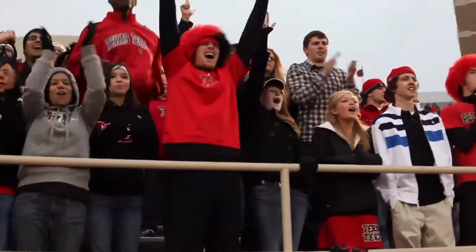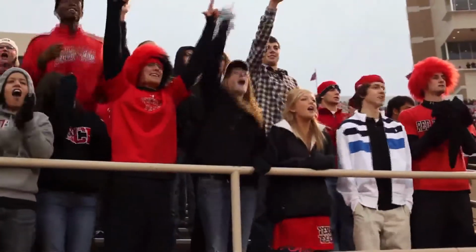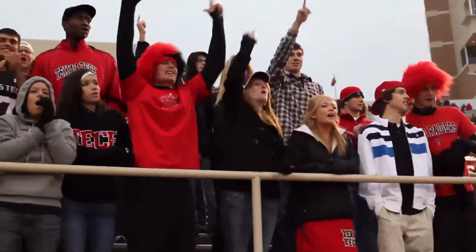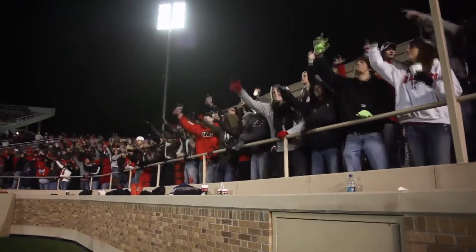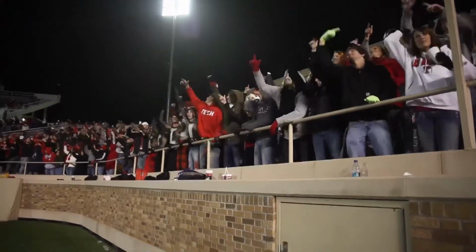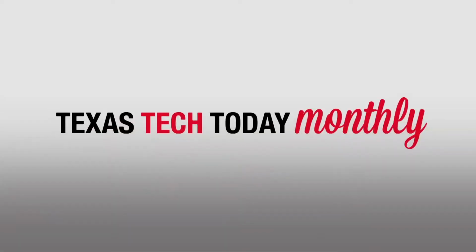And everyone knows that Red Raider fans are the best, but now it's official. ESPN says Texas Tech won the gold medal for Best Student Section in the Big 12. ESPN gave us the top spot based on attendance, interest, noise, and who seems to have the most fun.